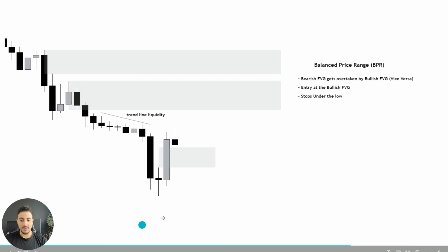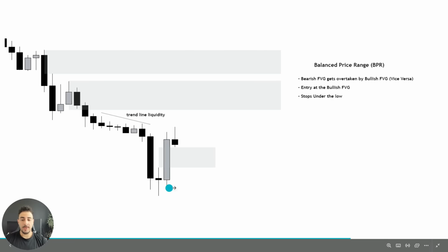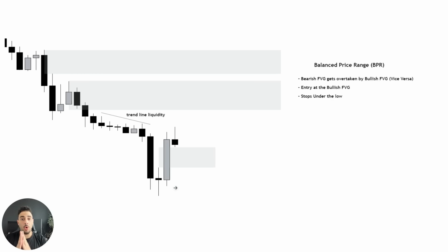If this forms inside of a time window at a key higher time frame level, which again is key to all these lower time frame entries, it's not just a pattern. It must occur during a time window. It must occur at a really key higher time frame level, and you need to have intraday cycle setups. So again, you need to have these 3 key elements, and you use these as confirmations for your entries.